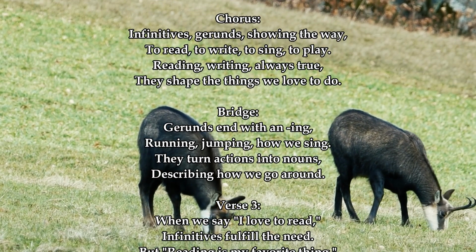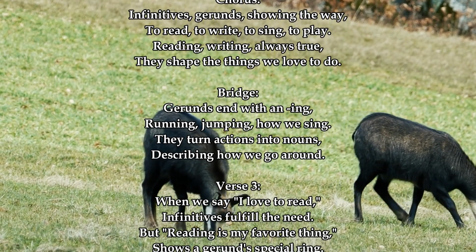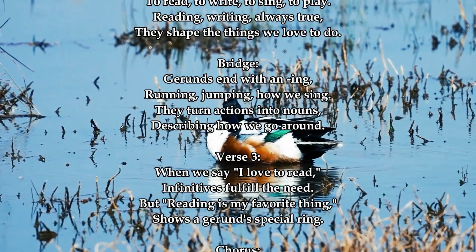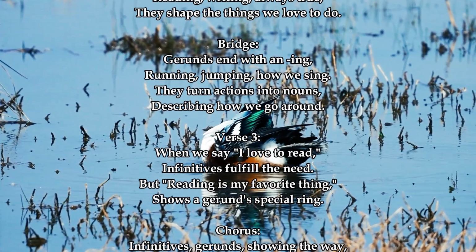Gerunds end with an ing, running, jumping, how we sing. They turn actions into nouns, describing how we go around. When we say I love to read, infinitives fulfill the need. But reading is my favorite thing, shows a gerund special ring.